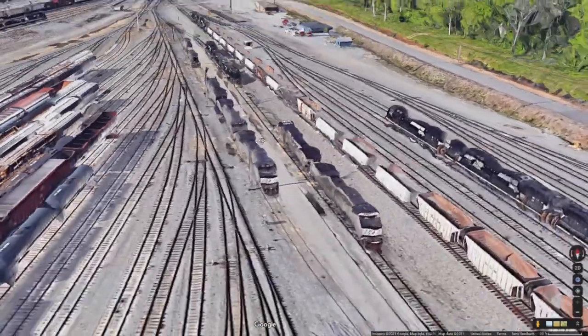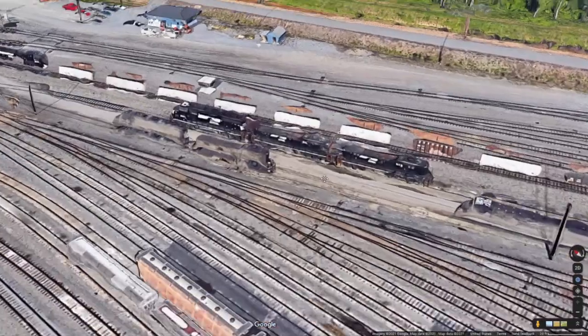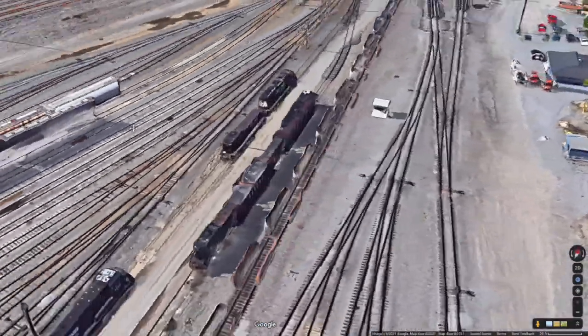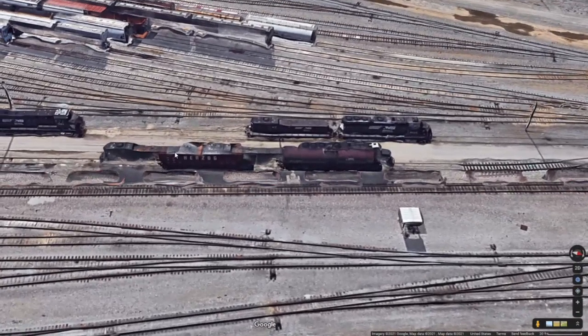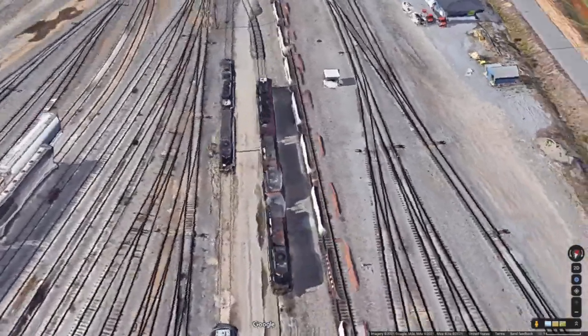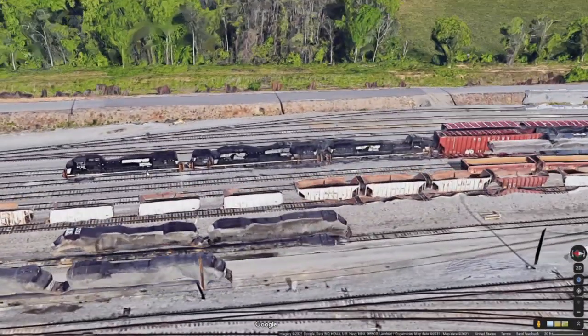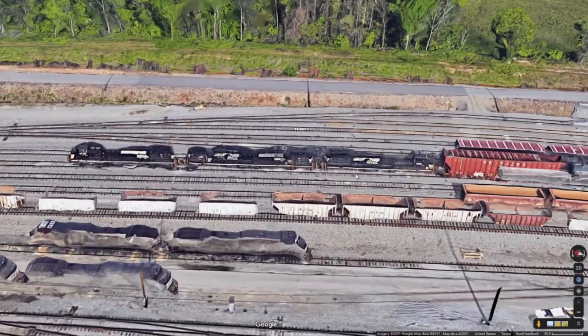What is this? What is happening? Oh, look at that. We got 3 of them. Oh, then now we don't. Oh, good, Herzog ruins it. Look at that. That's something. That's cool.